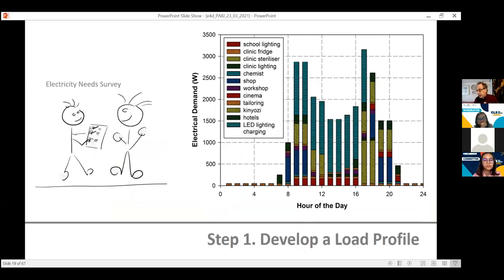So the first thing we do is we go to a village and we talk to people. We ask businesses, tell us about your typical day. How do you use energy at the moment? If we were to provide electricity, how do you think you would use it? And that enables me to build up a 24-hour load profile, an estimate of demand in the village, if all these businesses are correct in how they believe they will use electricity when we provide electricity in the village.